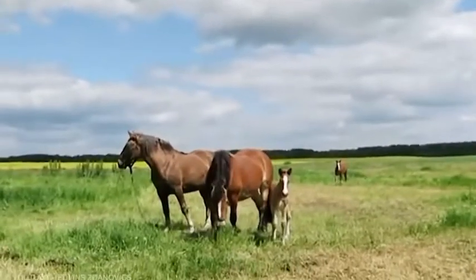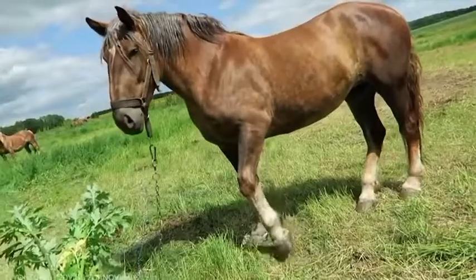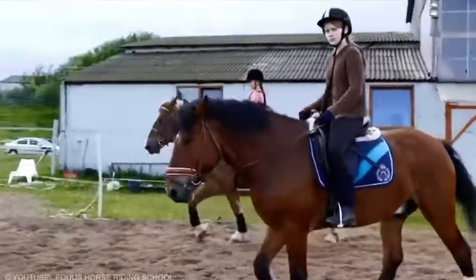This beautiful horse comes in various colors as well, including bay, chestnut, gray, and roan. They have strong, solid legs and are quite muscular.